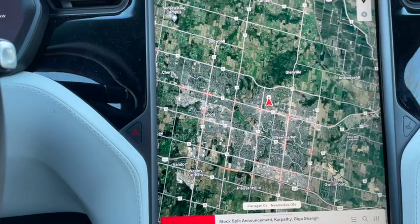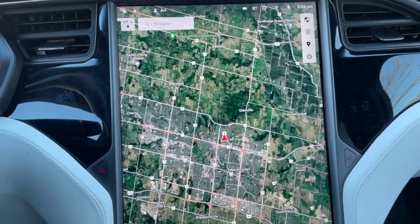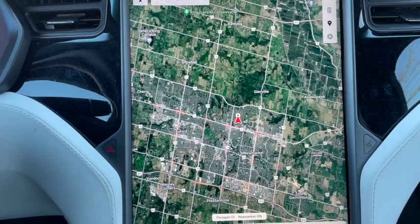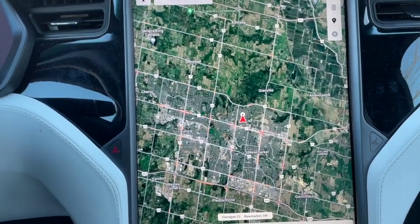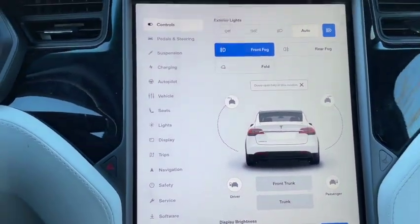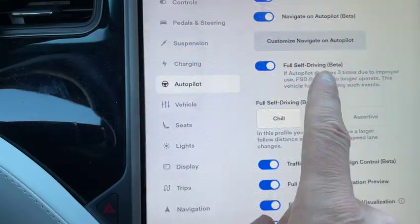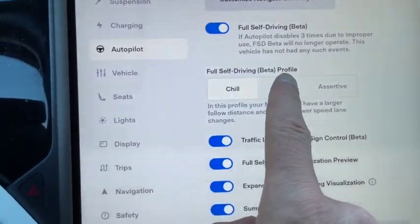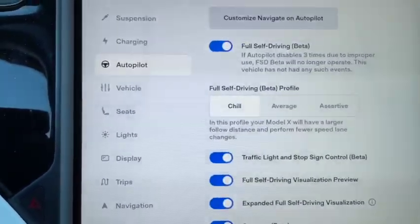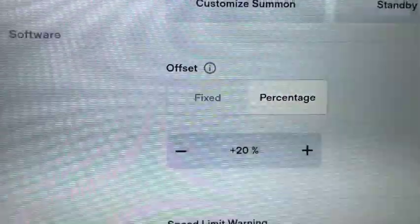All right, so I have had my first few spins using Tesla's FSD Beta, and I've noted a few things, and one of the things I've noted is it even on chill mode. I'm going to click on autopilot here, full self-driving beta up here. I first tried average. That was far too aggressive for me. I put it on chill. It was still too aggressive for me, but I noticed, you see how I've got this speed offset here?